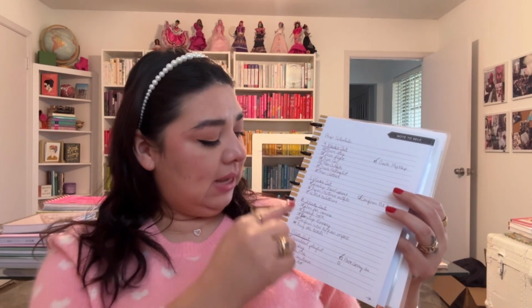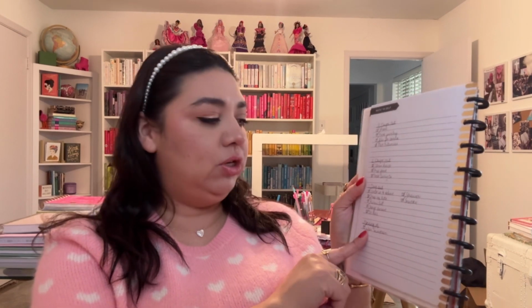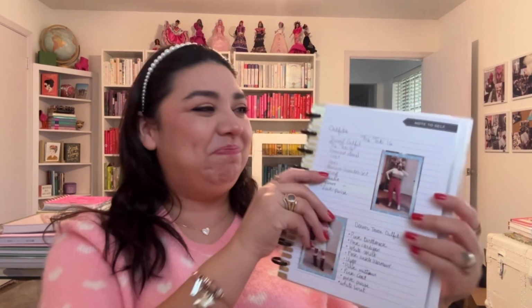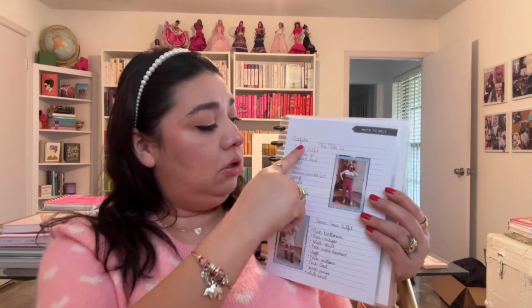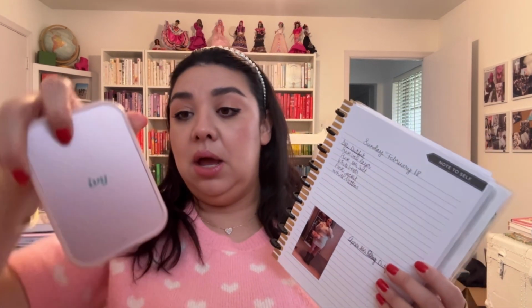Here I have a prep schedule. So 3 weeks out, 2 weeks out, 1 week out, and then we have 3 days out, 2 days out, 1 day out, and then the morning of, which I put wear sunscreen. These are my outfits. I did list the item and then take the photos. And there's that one. I use the Ivy. This is a printer.